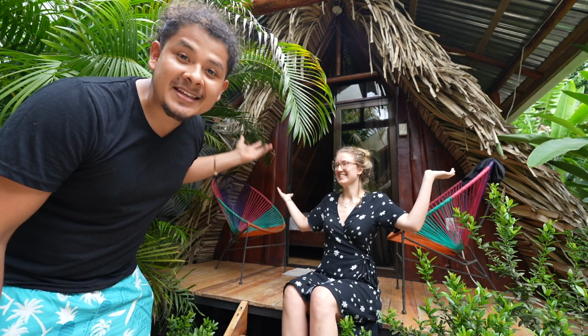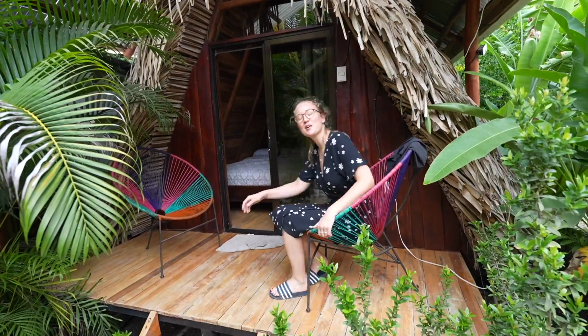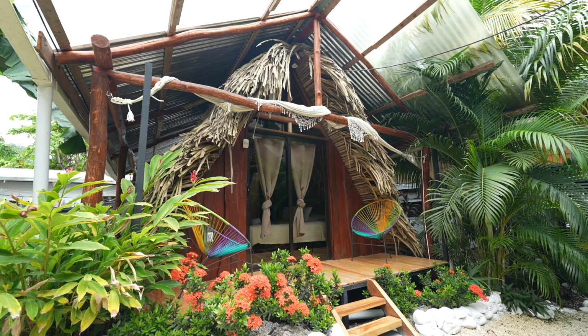We arrived here only a few days ago and we have been staying at this 10 by 20 tiny house that is behind us. And of course, it's a tiny A-frame. The first thing that we have here in front of the house is this little terraza. It's completely built out of wood on a metal structure, and we have two beautiful chairs out here that you can enjoy the tropical beach vibes out here. And yeah, it's a very comfy terraza.